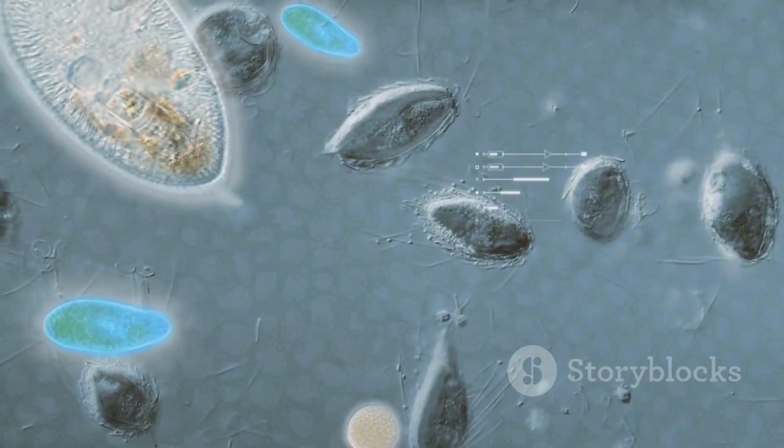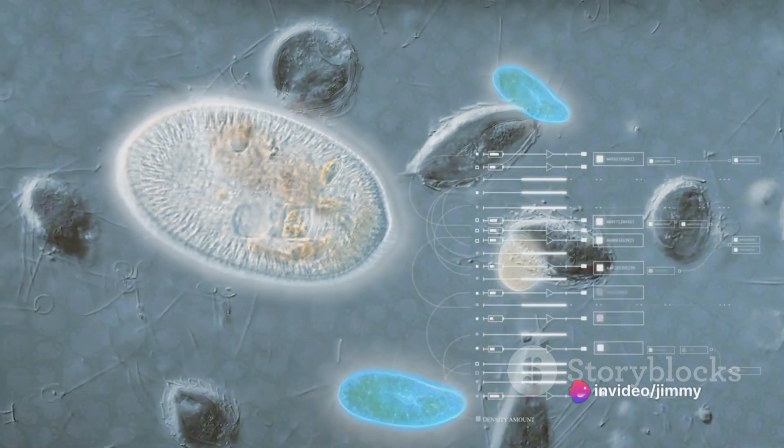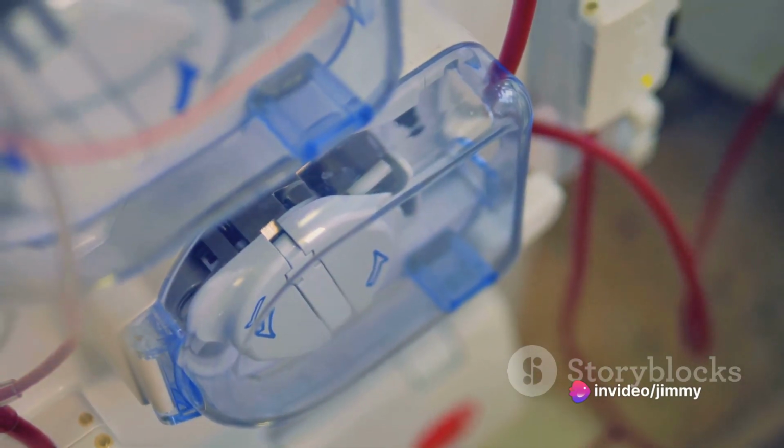But unlike a moving truck that needs a driver, bulk flow is driven by pressure differences. When there's more pressure in one area of the cell than another, molecules get pushed from the high pressure area to the low pressure area. Next up, we have dialysis.